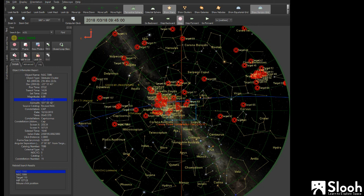Now, if there's ever a Messier number to remember, it's M42, the Orion Nebula. And this is one, of course, that you can view with your unaided eye. You can even see it with binoculars. You won't actually see very much detail, but you'll certainly see that it's a pretty cool nebula.